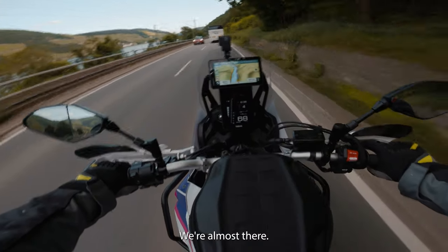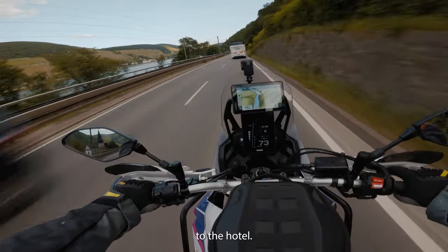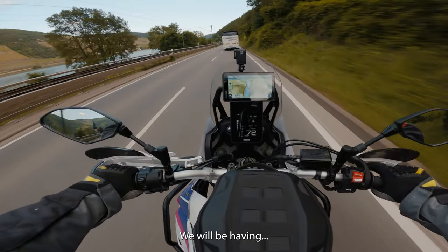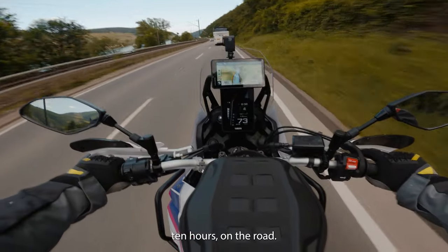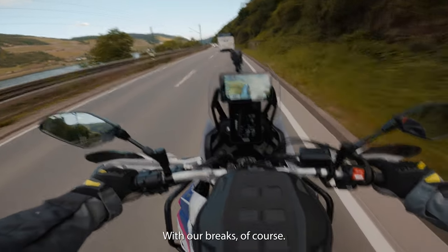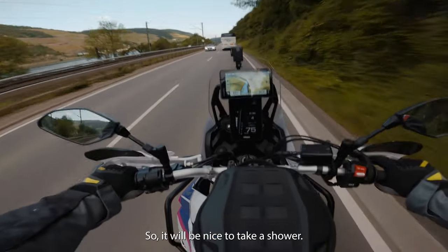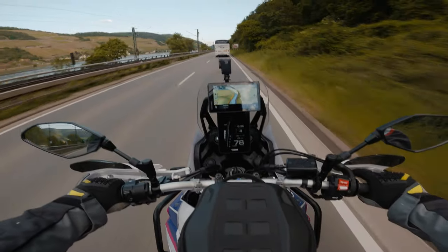Almost there, 7 minutes out to the hotel. We'll be having 10 hours on the road, without breaks, of course. So it will be nice to take a shower.